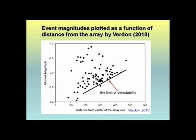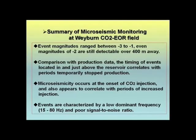So here is a very simple summary of the microseismic monitoring at the Weyburn CO2 EOR field. They recorded event magnitudes ranging between -3 and -1. Even magnitude -2 events are still detectable, but only within about 400 meters. In comparison with the production data, the timing of events located in or just above the reservoir correlates with the period when injection was temporarily stopped.